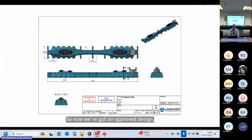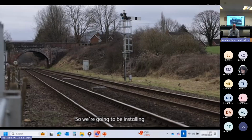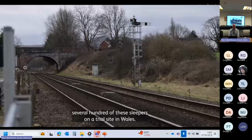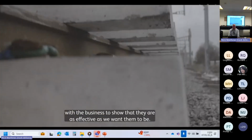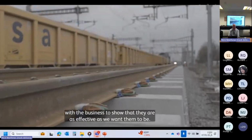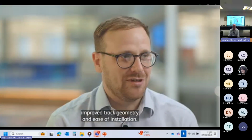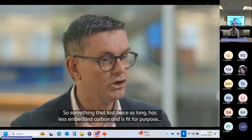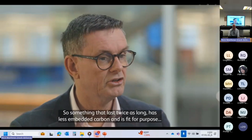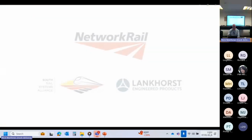So now we've got an approved design, we want to trial it, we want to put it into the real world. So we're going to be installing several hundred of these sleepers on a trial site in Wales, and that will give us the real world data that we can share with the business to show that they are as effective as we want them to be, and it will give us the benefit that we think it will around improved track geometry and ease of installation. So something that lasts twice as long, has less embedded carbon and is fit for purpose. We're really proud of this project.